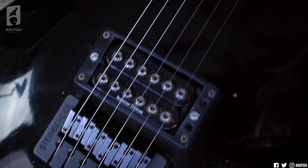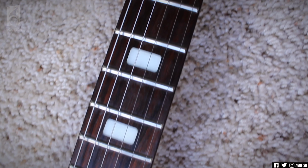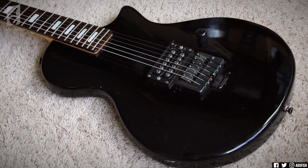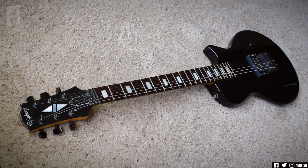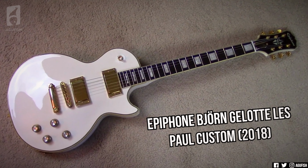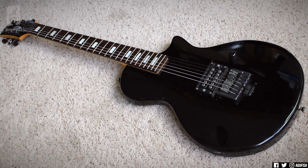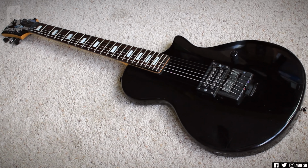Moving on to playability. As Mr. Trogly alluded to, this was part of Gibson's experimentation into the world of superstrats, and this doesn't play anything like a Les Paul. For starters, it's very light, I'd say 7.5 pounds. The 22 frets are slightly larger than you'd find on your standard Epiphone. I'd place them at jumbo sized, and while a normal Epi Les Paul has a 24 3/4 inch scale length, this one has a slightly longer Fender-esque 25.5 inches to bring it more in line with Superstrat specs.